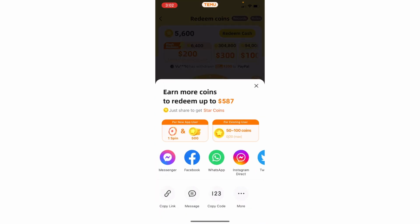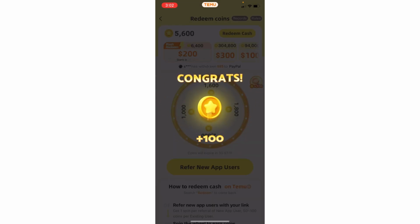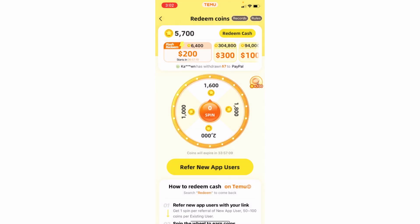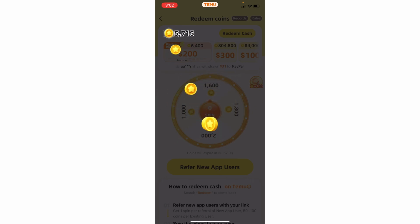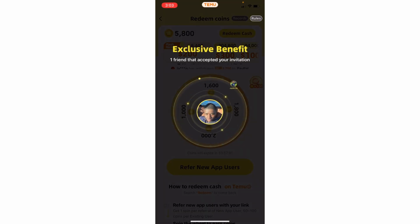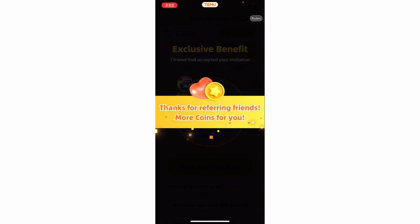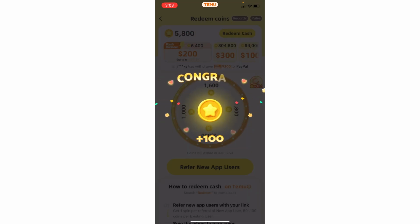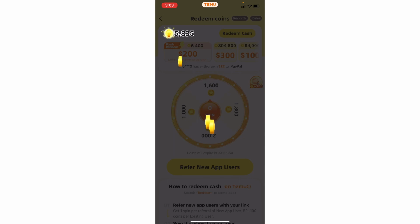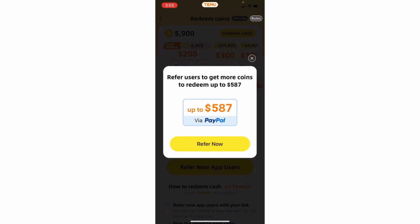Now here's where it comes to: you're gonna want to have a chance to spin this again. Let me just go ahead and click here. Exclusive benefits. Thank you for more friends. As you see, I just invited my friend to my other phone. Now here is where it comes. Invite new users to redeem up to $500, guys. This is almost what I make on my 9 to 5 job.